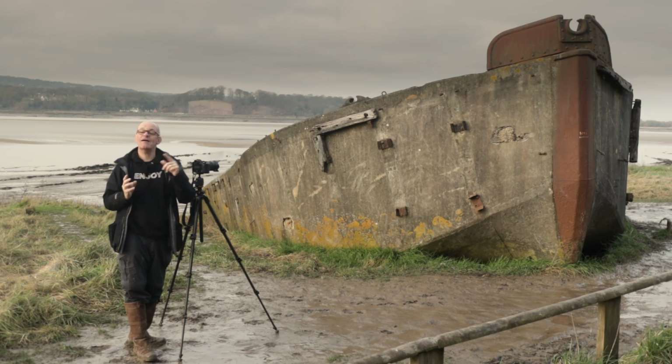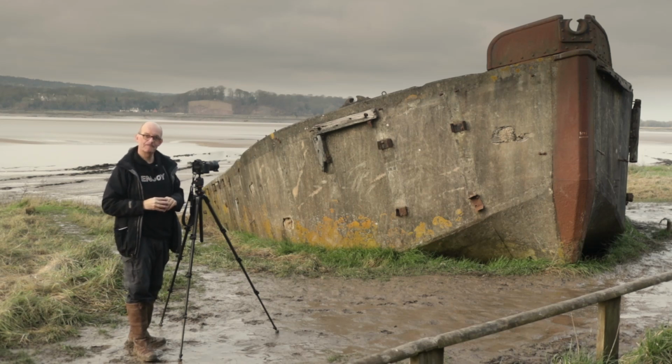And to make sure I've got everything in focus, what I've done is I've done a focus stack as well, just to be absolutely sure that I've got the photograph.